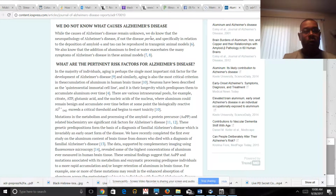We also know that the addition of aluminum to feed or water exacerbates many symptoms of Alzheimer's disease in these animal models. Okay, so they give the animals more aluminum, they exhibit the signs of what's considered Alzheimer's disease. Okay. What are the pertinent risk factors for Alzheimer's disease? That's a question. In the majority of individuals, aging is perhaps the single most important risk factor for the development of Alzheimer's disease.